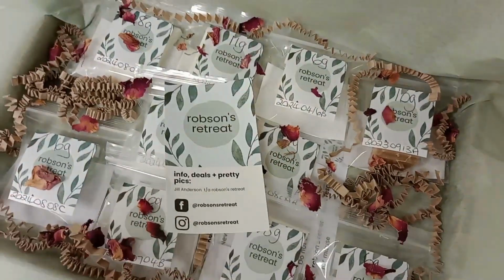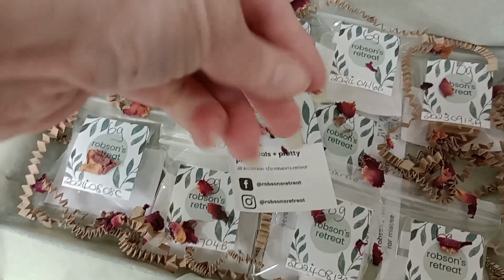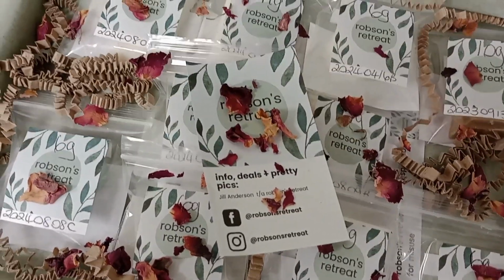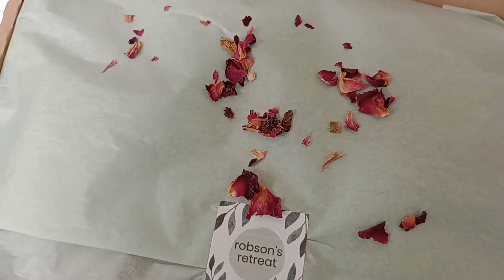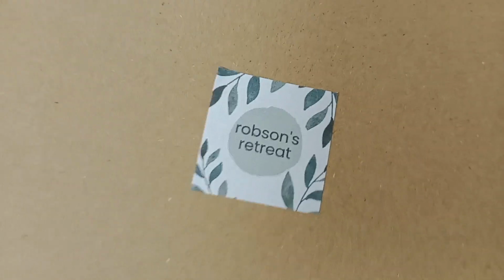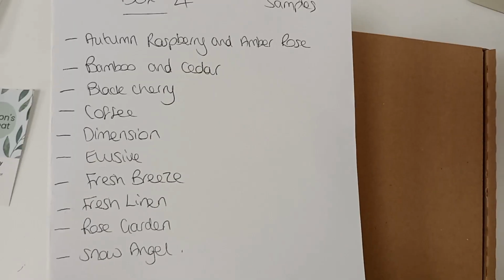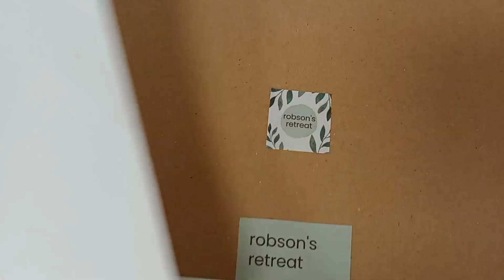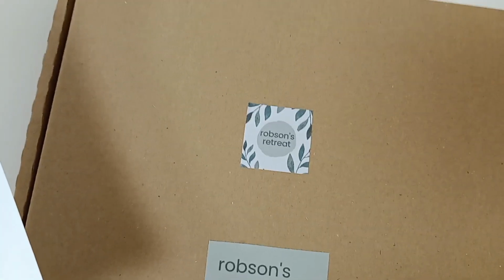10 different scents. Loads of people buy these for presents actually, guys, because they're so super pretty. I always finish off with a little bit of crinkled paper and some rose petals, and there you've got 10 different scents, either to treat yourself or to gift a loved one or a friend. Absolutely beautiful. These are the scents that are inside this box, but each box is individual and very different, guys.